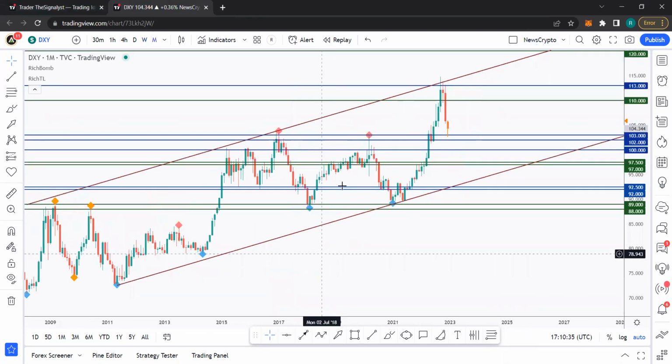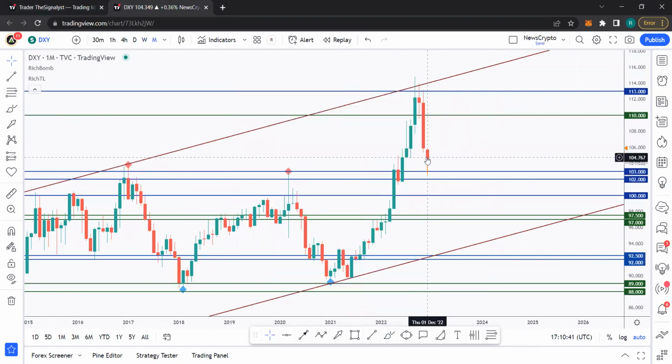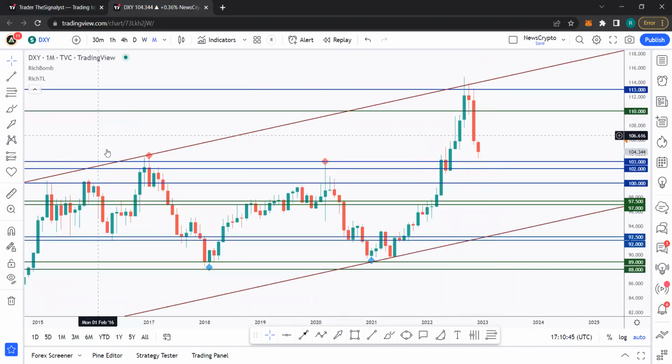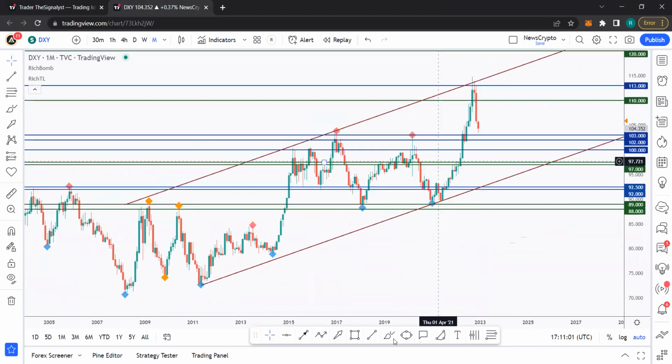From the monthly time frame, here we go. So we rejected. Let me remove this one. And this one as well. So this is the view from a weekly time frame. We might still dive inside it before trading higher, but the look here is more bullish than bearish, because we are overall bullish from a long-term perspective if you zoom out.